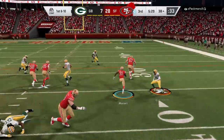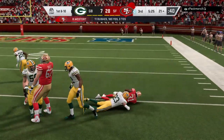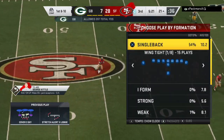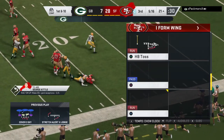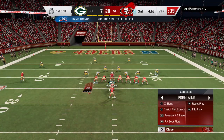Caught him slipping. Now a handoff looking right. And he's got this down almost to the 20 before he's dropped. He'll get 17 on that one, and the Niners have a first down. Now, this is an example of breaking down a defense, because on a lot of these runs, he's getting past the point of attack, and guess what he's doing? Forcing the secondary guys to have to make a lot of tackles.